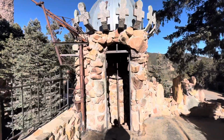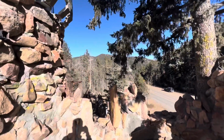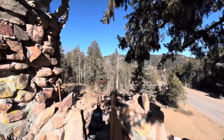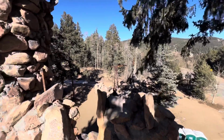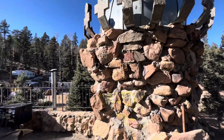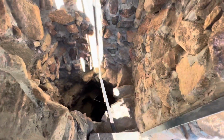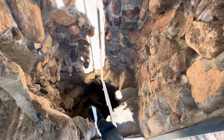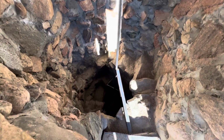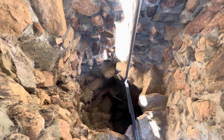Everything that he uses to build this place with has been taken from his land in the mountains behind his land. All of the rock and everything has been hand laid by Mr. Bishop himself. So that is the way back down. It's a long ways down there. But it's worth the climb.